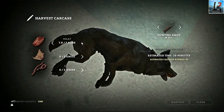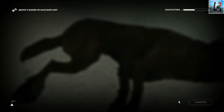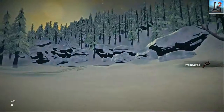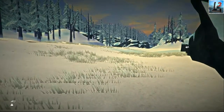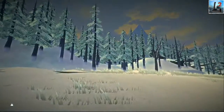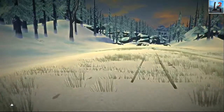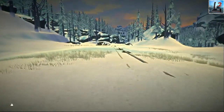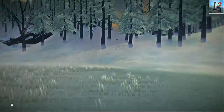Alright, another 7.8 pounds of meat, another hide, another 2 guts, hour and 18 minutes. So, as much as I wanted to make it back to the cabin today, at this point what I'm thinking is that we're going to head back to the, yeah, we're too heavy. Keep walking. We're too heavy to run. We'll head back to the dam and put down this meat and hides so that they can be curing and such, and the meat will cook. But we'll just have to put off heading back to the cabin till tomorrow. But I will say, we are getting pretty good here at taking these wolves out, but this is, you know, one at a time.